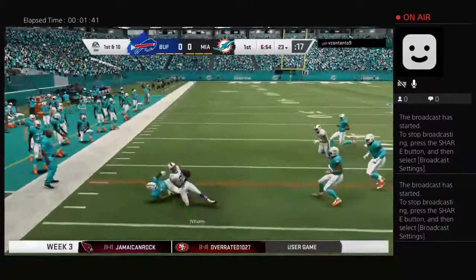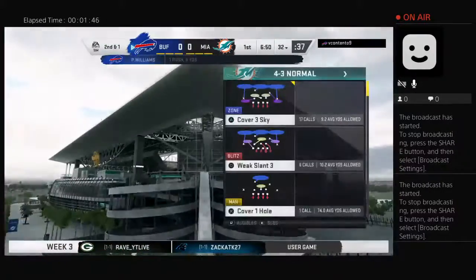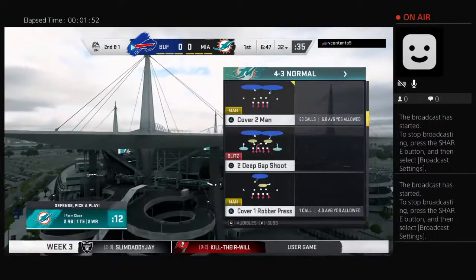A first carry now. This is Williams. He's tackled a yard short of the marker. Good gain of 9 on first down. The success there, Charles, coming on the outside of the field, the ground game. Curious to see if that continues as we progress.